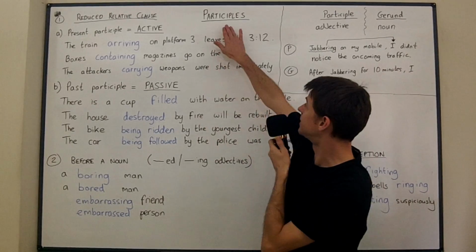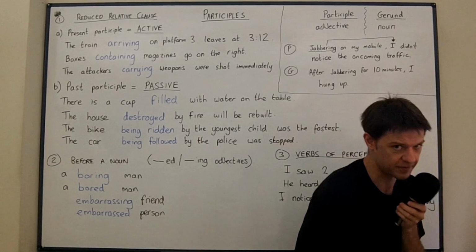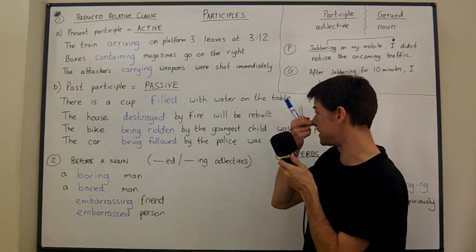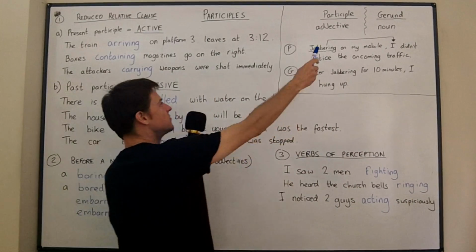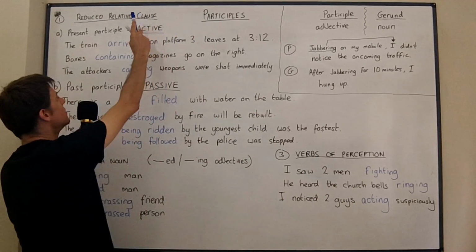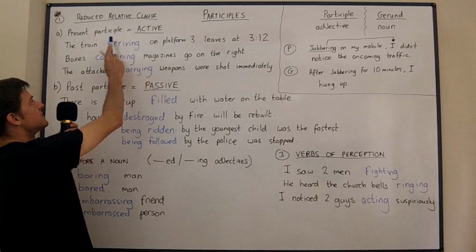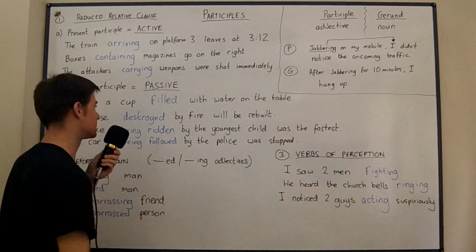Today we're looking at participles. I've been asked a few times about participles, and let's make it clear exactly what they are straight away. So participles are supposed to be adjectives. They look like the verb with an -ing on the end. If they're a present participle, arriving, containing and carrying are all participles.